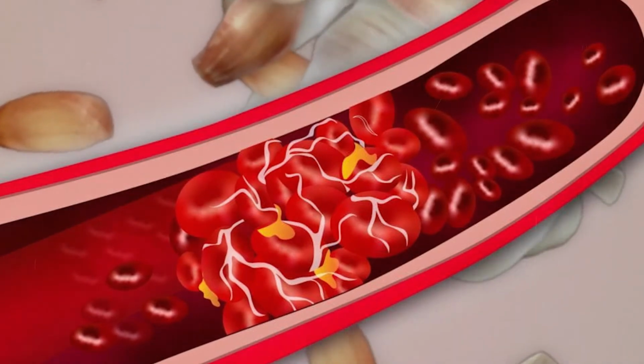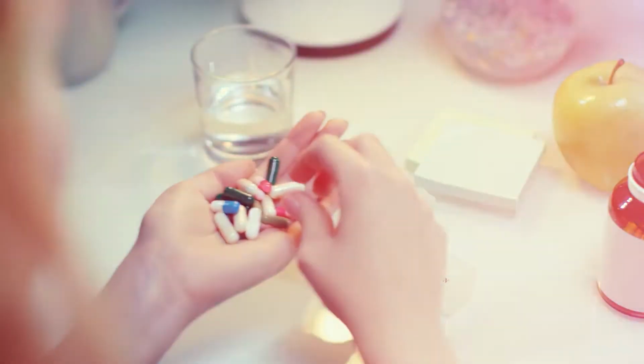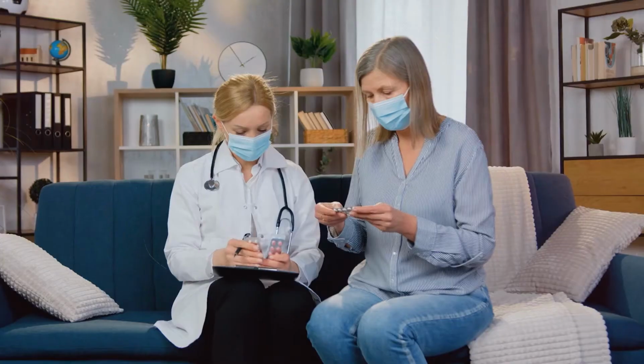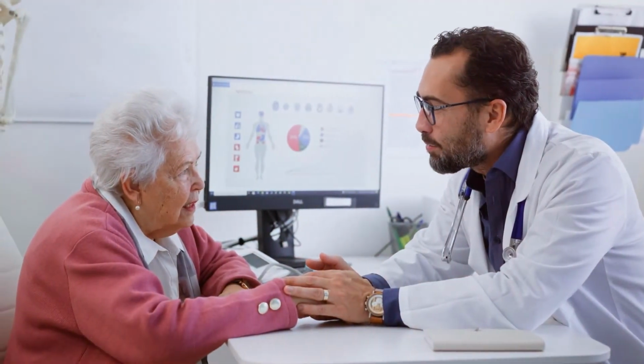Garlic has also been shown to thin blood and may interfere with medications commonly used by lupus patients, potentially increasing the risk of bleeding. While garlic is generally considered safe for culinary use, it is important to consult with a healthcare professional or registered dietitian who is familiar with your specific health situation.